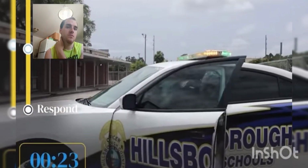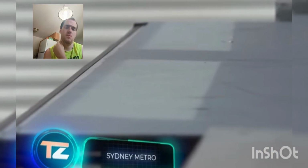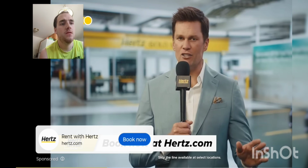Pretty cool, too. Welcome to Sydney. The metro here is so advanced that the very first line in the country was immediately launched with driverless trains. The average speed reaches 100 kilometers per hour, and the annual passenger traffic has surpassed 23 million. Skip the line and get right to your destination, people.